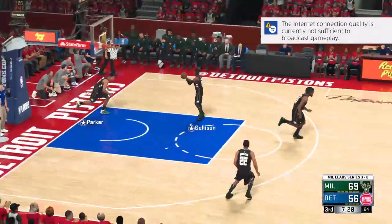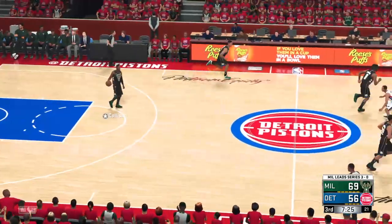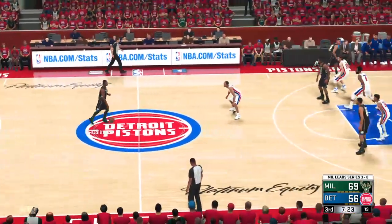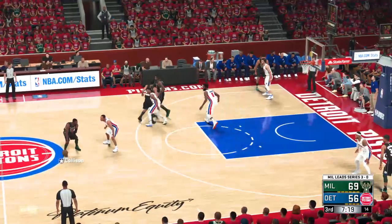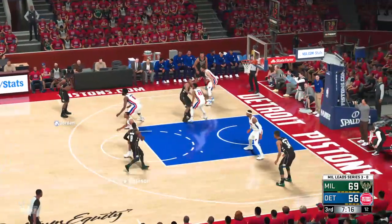Lee's got his second basket of the night. High percentage play. Working the ball in close. Then the nice move to convert. Jordan the screen. Collison kicks to Jordan.